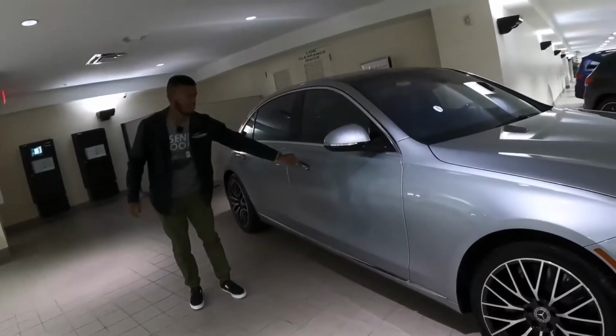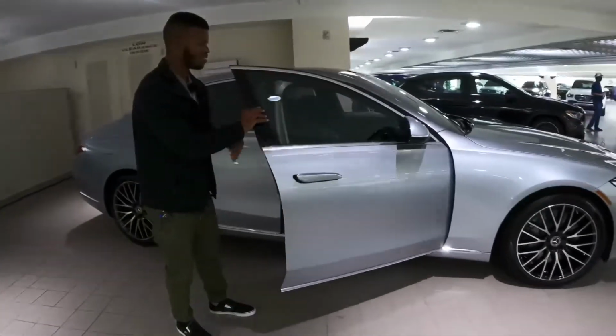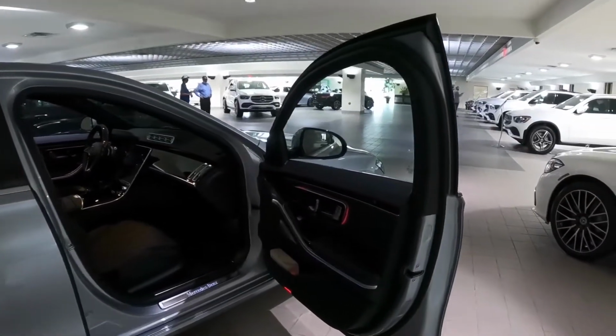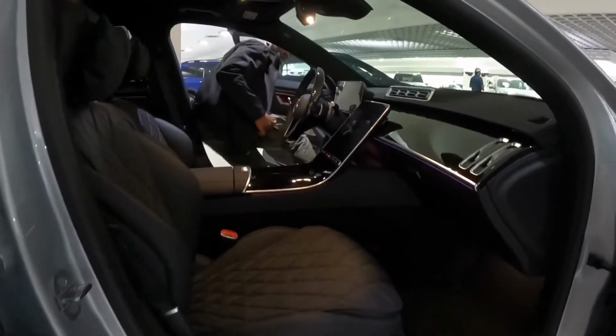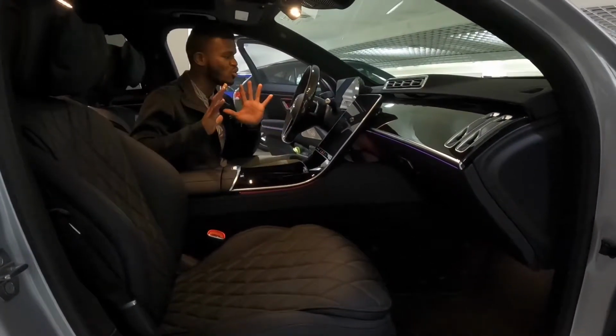Looking at the interior here. Oh, did it lock? Oh, there we go. So looking at the interior here, there's ambient lighting in the interior. I'm walking to the other side and sitting in the driver's seat. So this one has the black interior here. And oh my God, this car is super nice.